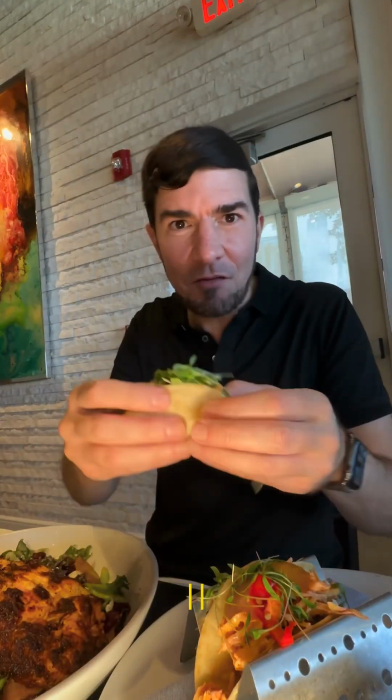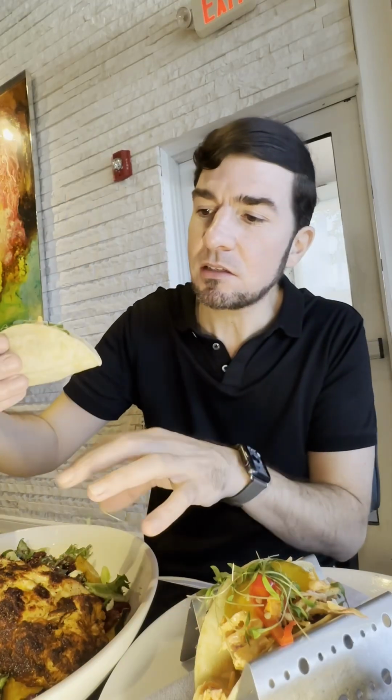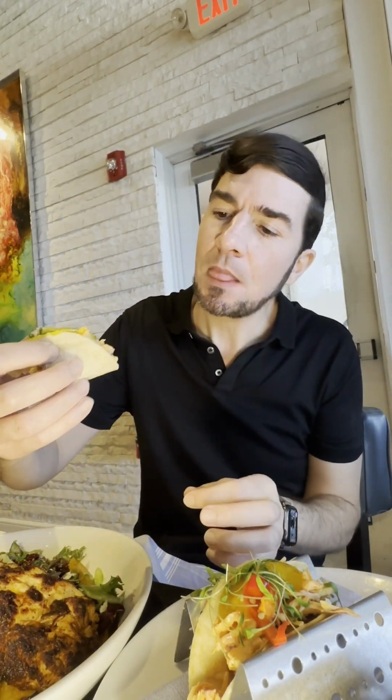What's up? I'm here at the Oceans 234. We have these delicious blackened fish tacos. You can see they have like a mango sauce. I'm pretty excited about it. It just started pouring rain out there. Let's see. Let's finish this one. Fish taco. It's got the mango chutney on top.